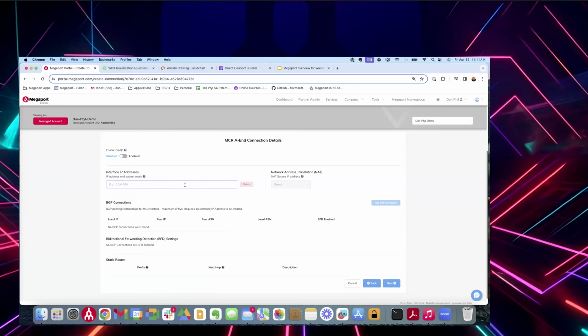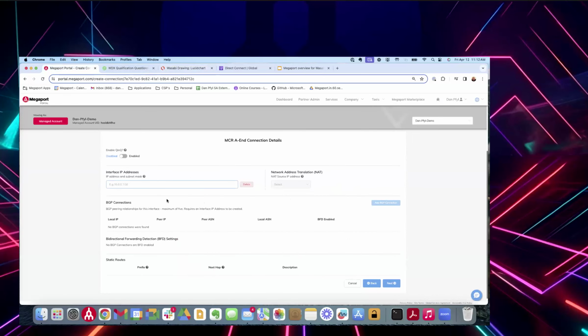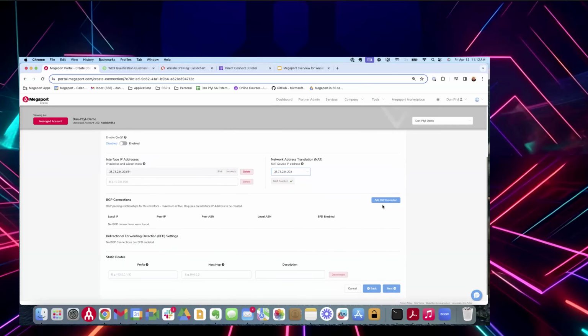So I'm going to use the IP address that was given to me when I filled out the qualification form, 38.73.234.203. And I'm going to put in here /31. So now I'm going to do a NAT translation, because if I didn't, this wouldn't work since BGP is not supported. And I may be wrong in that, Bill. I know that we're setting this up correctly, so we can answer that question later if I'm mistaken. But if you needed to add BGP, you could do that right here and you wouldn't have any NAT enabled.